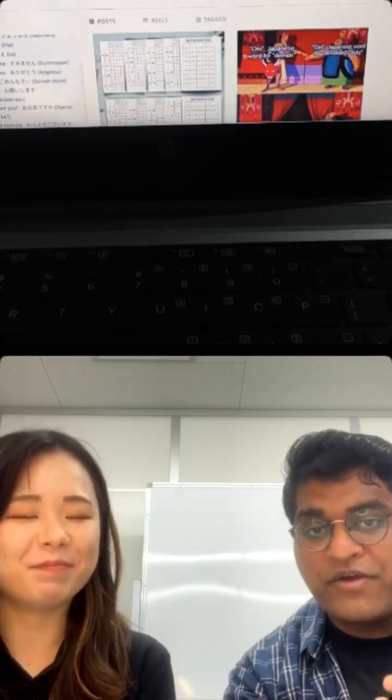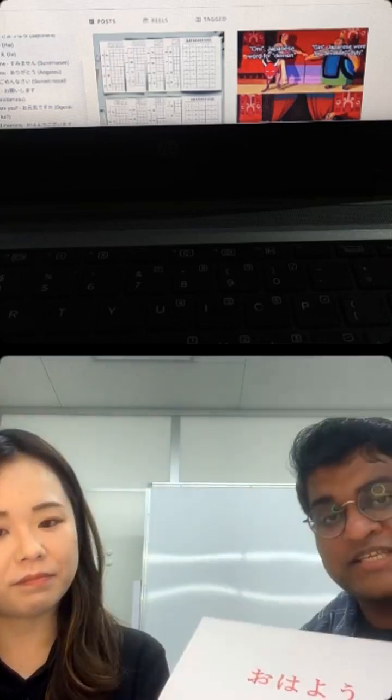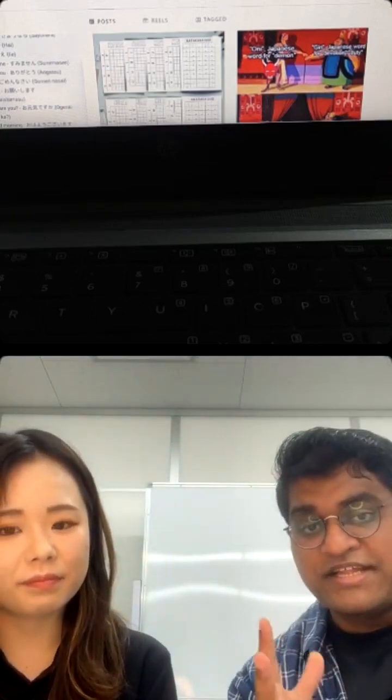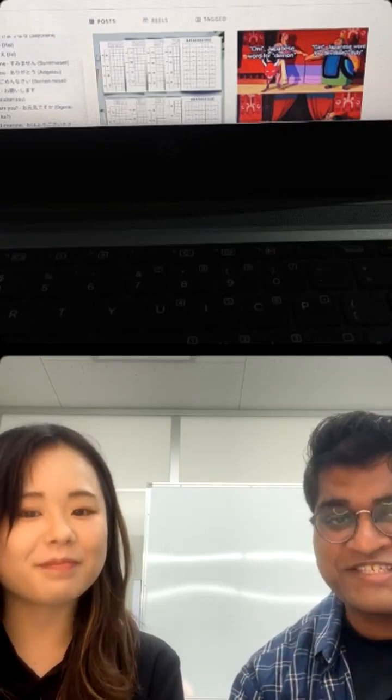That is because Ohayo gozaimasu is the only greeting out of the three that has gozaimasu, the politeness. That is why people say Ohayo gozaimasu. As well as, even if it's a night shift, it's the start of the day for them. So they say Ohayo gozaimasu.